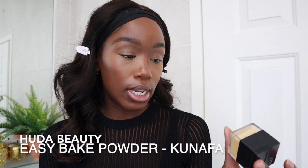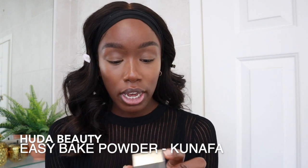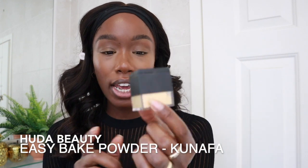Next, using another one of my favourite products of 2022, and I'm pretty sure this didn't come out in 2022, I just discovered it then. This is the Huda Beauty Easy Bake powder. This is called Baby Bake, but I think that's just because I bought the mini. I bought this in the Black Friday sales just to try it, and this has changed everything for me.